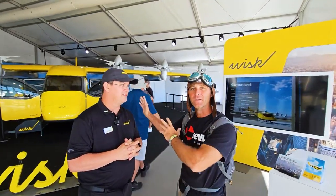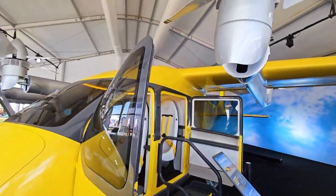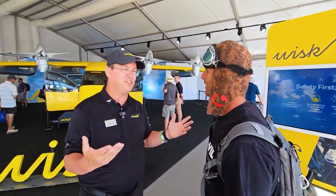Absolutely, this is so different. This product is so unique. You can see behind me, it's just different. What are we calling this? What's the official title for this type of aircraft? So this is Gen 6. This is a Wisk Gen 6 aircraft.